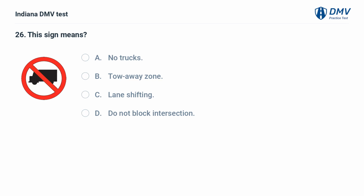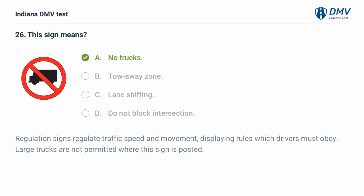This sign means A. No trucks. B. Tow away zone. C. Lane shifting. D. Do not block intersection. A. No trucks. Regulation signs regulate traffic speed and movement, displaying rules which drivers must obey. Large trucks are not permitted where this sign is posted.